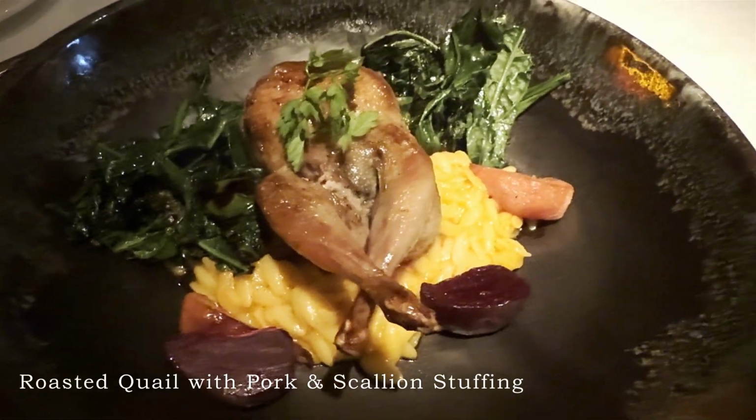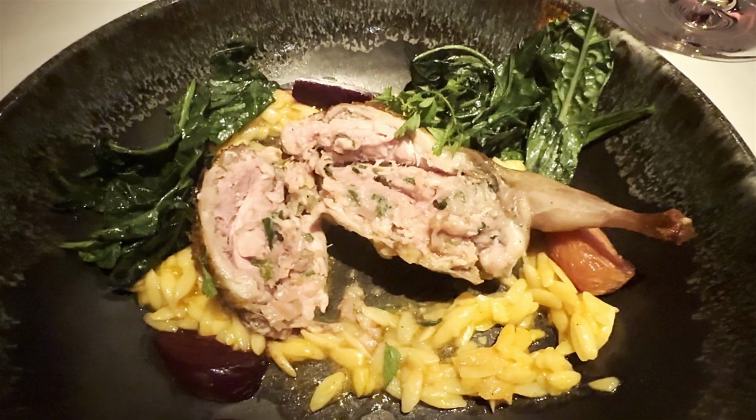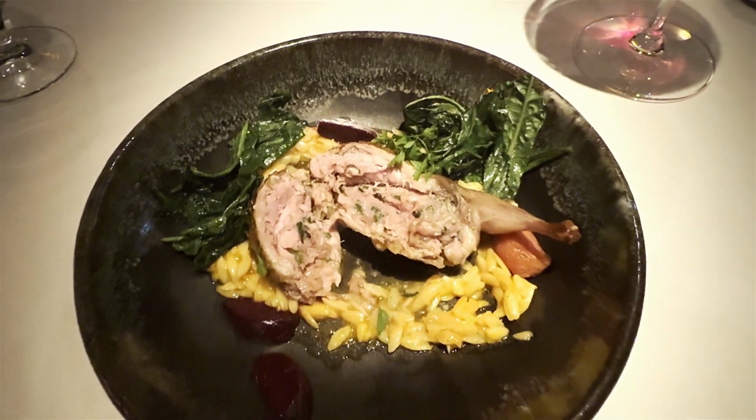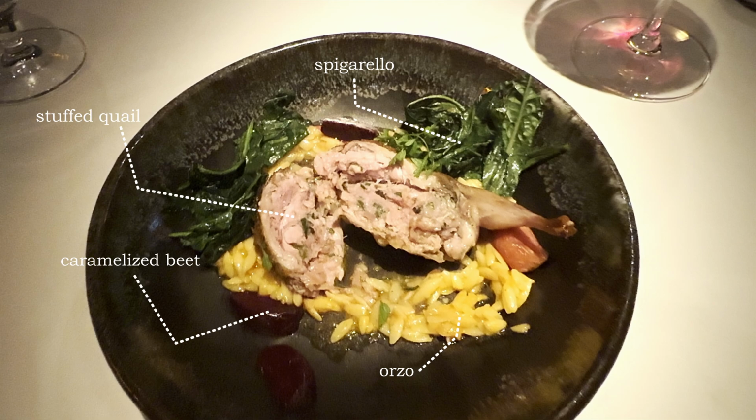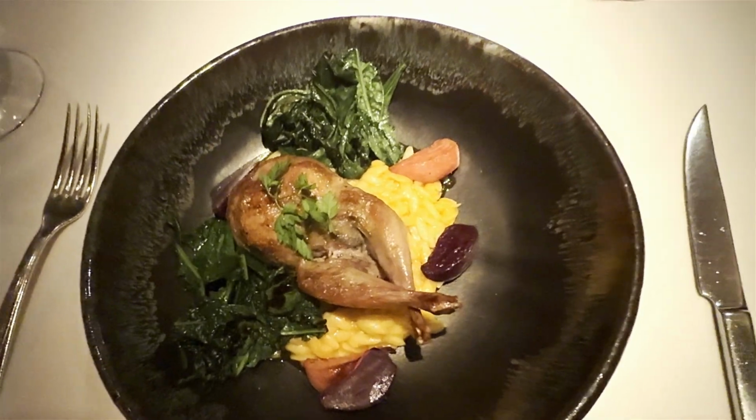The first of the meat courses was the stuffed quail dressed with spigarello and caramelized beets, sitting atop a romesco glazed orzo. The quail had a natural sweetness that was complemented well by the brightness of the beets and the savory mouthfeel of the orzo.